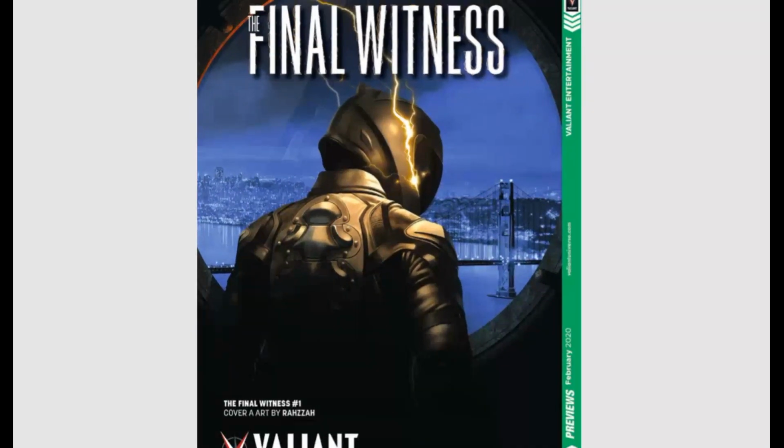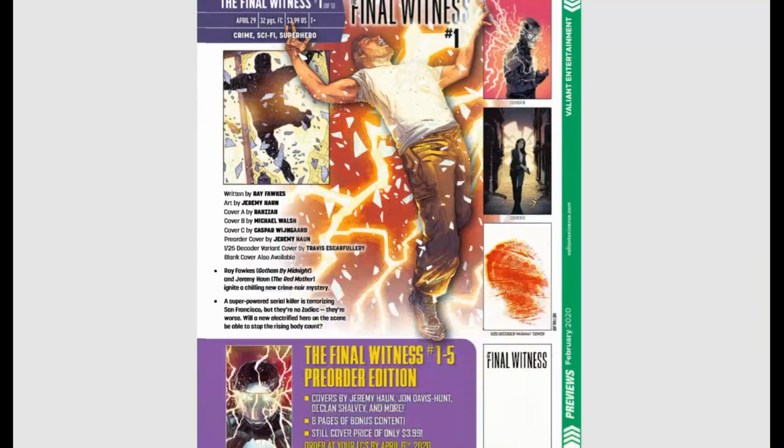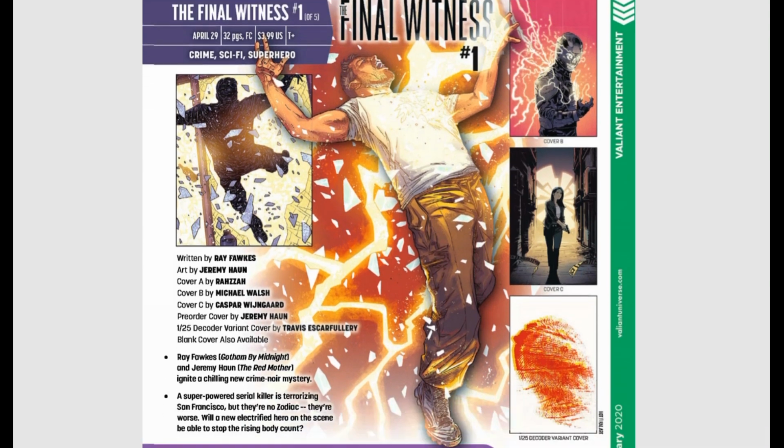First up, The Final Witness from Valiant. Wow, that is a beautiful cover. Man, I love that. The Final Witness, issue number 1. Ray Fox and Jeremy Hahn ignite a chilling new crime noir mystery. A superpowered serial killer is terrorizing San Francisco. But they're no Zodiac, they're worse. Will an all-new electrified hero on the scene be able to stop the rising body count?